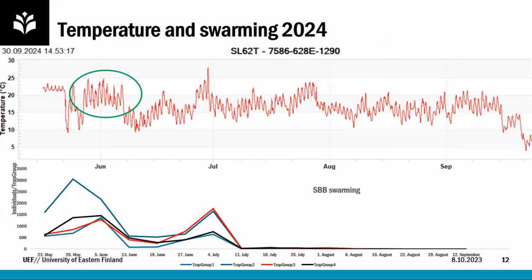Okay, thank you. So here on the picture, we see the upper graph is the temperature on the summer, and it was quite normal for Finland with a small exception. So there was a quite long warm period at the end of the May and beginning of the June. So, well, bark beetles that came from the overwintering site, they loved it.